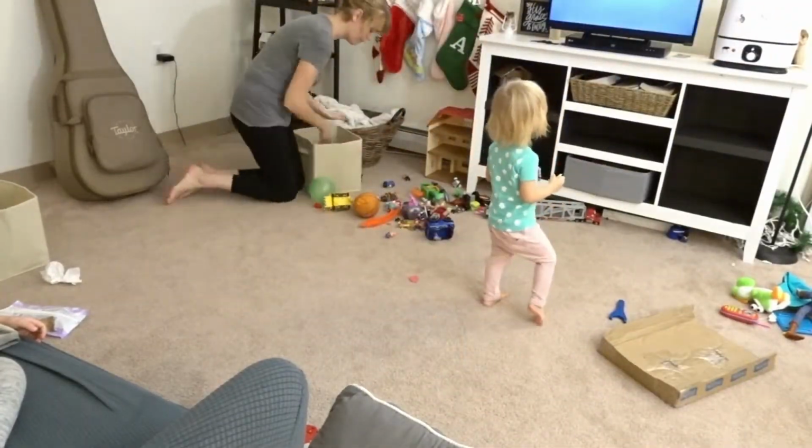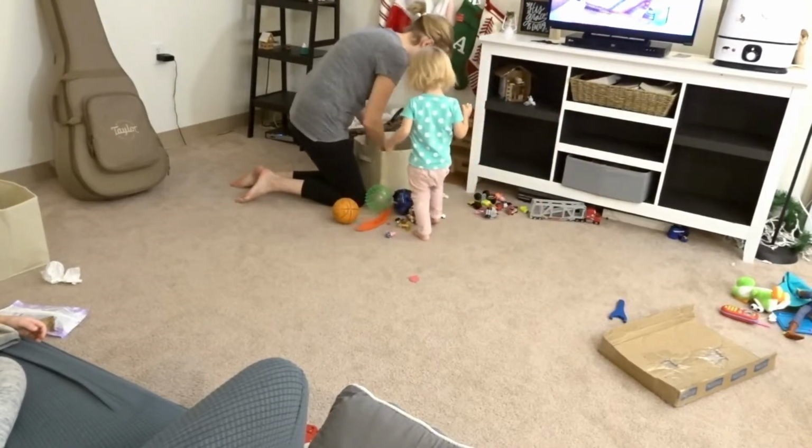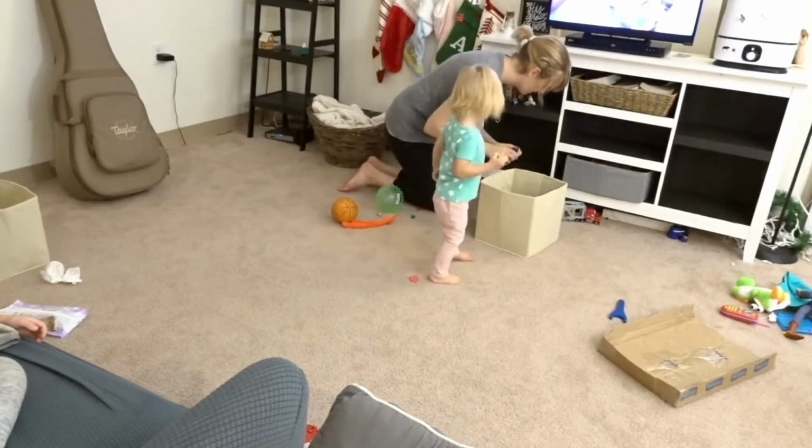After I finish upstairs, I move my way downstairs. I like to take all of the random toys and mess on the ground and put it away where it belongs so that I can move on to vacuuming and all the other chores I have for the day.